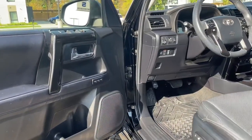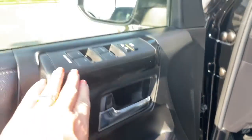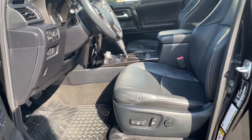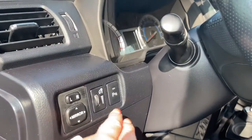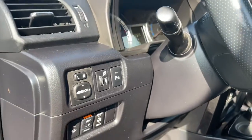There's a speaker in the door, as well as two memory for driver's seats, power windows, locks, and mirrors. The driver's seat is powered with lumbar, and your passenger seat is also powered. You have all-weather mats on the floor. Your mirror controls are here, parking sensors, your windshield wipers, as well as your lighting controls.